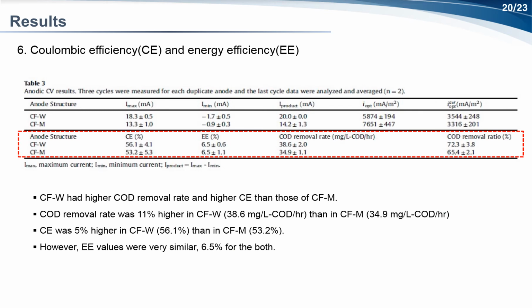Next slide is Coulombic efficiency and energy efficiency. COD was measured and CE calculated by using the medium samples from the MFCs on day 167. CFW had higher COD removal rate and higher CE than those of CFM. COD removal rate was 11% higher in CFW than in CFM, and CE was 5% higher in CFW than in CFM. However, EE values were very similar, 6.5% for both.